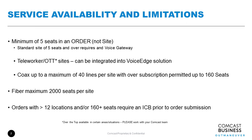We support teleworker and over-the-top. It can be integrated with our Voice Edge solution for remote workers who may work from home, but need the ability to be connected and extension dial everyone within their organization. We can support our Business Voice Edge service on both of our transport types, coax and fiber optic. On our coax transport, we can support up to a maximum of 40 lines, or I'd like to say 40 extensions.